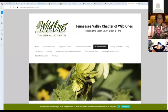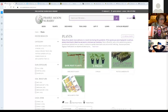So I'm going to move over here to look at Prairie Moon. With them, you can not only order seeds, but you can also order plugs, which is a great way if you're trying to fill a large space for less money than bigger plants. It's a great way to start. Bare root plants are very easy to do. Of course, plugs are very easy to do, and they have options for both of those.